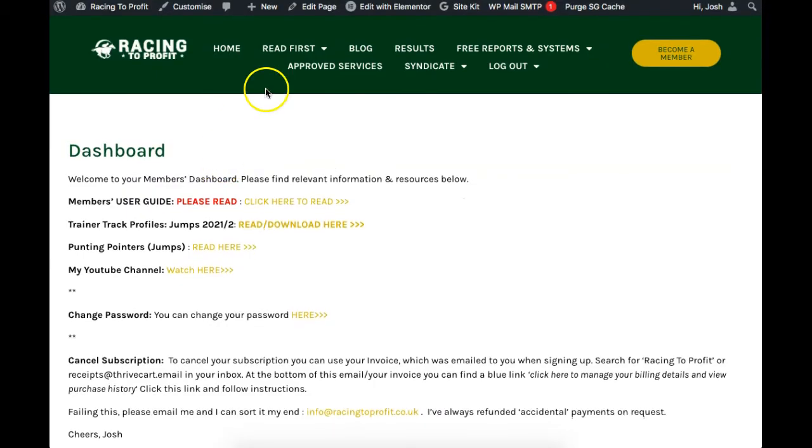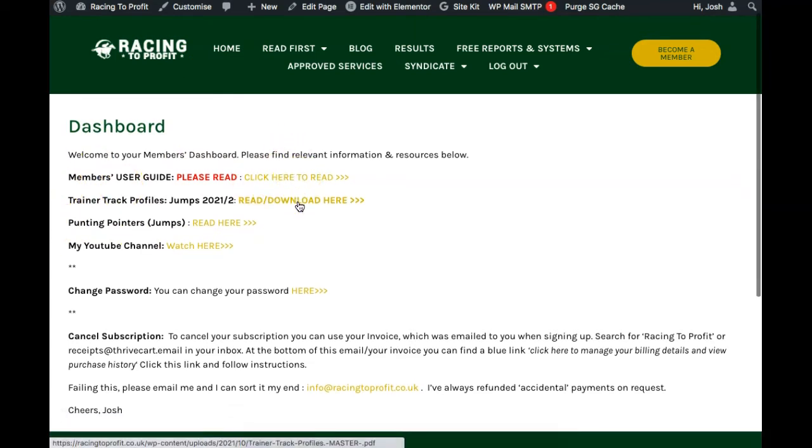Now I'm jumping over to my blog, which you can see here. You'll be able to log in, of course. This dashboard link is at the top of every daily members post. There's a user guide. You can click there. Very useful, lots of information to flick through, including betting banks and what time different information goes up, and other bits and pieces which you can digest and will help you get the best out of the content within my blog.